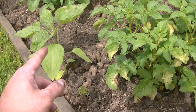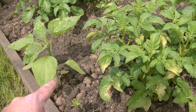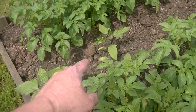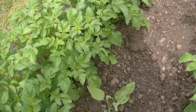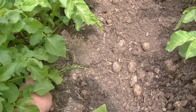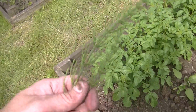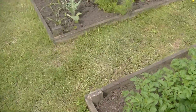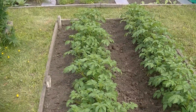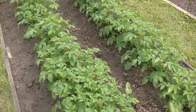I've got a couple of self-seeded whatsits here. What are they? Sunflowers, that's it. Oh my goodness, a weed. Oh no! Oh, 2 weeds. It's horsetail, lovely. So yeah, spuds. They're just doing their thing. They've only been up a few weeks, so they've still got plenty of time left to go.